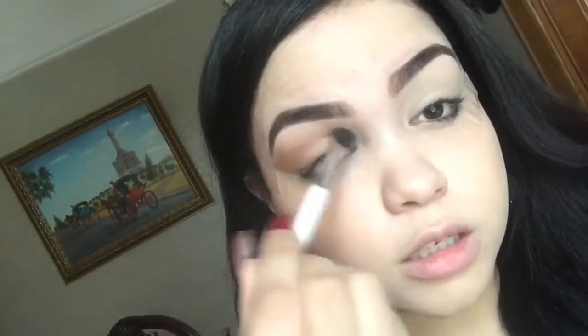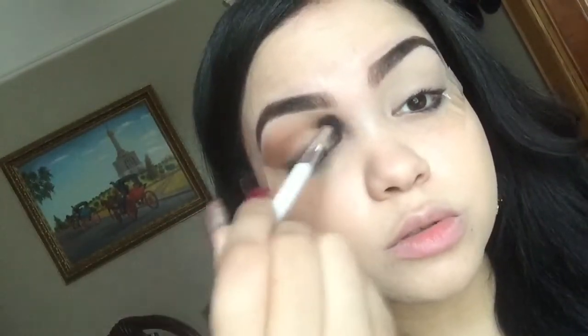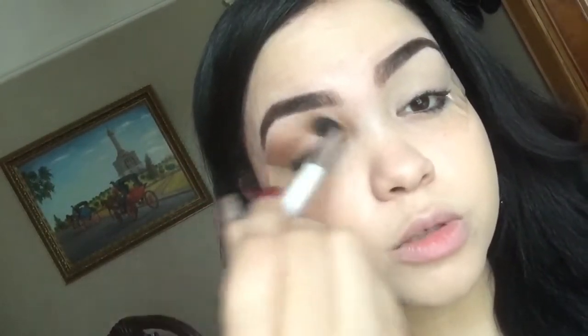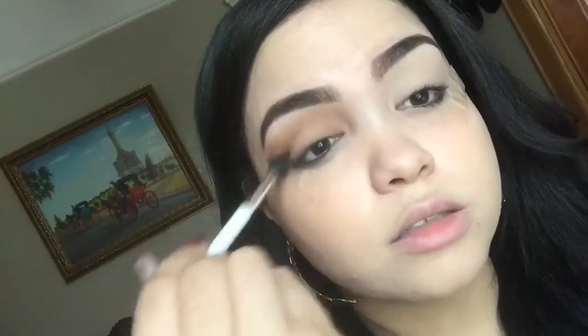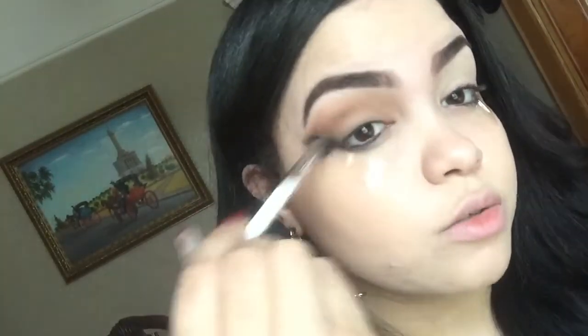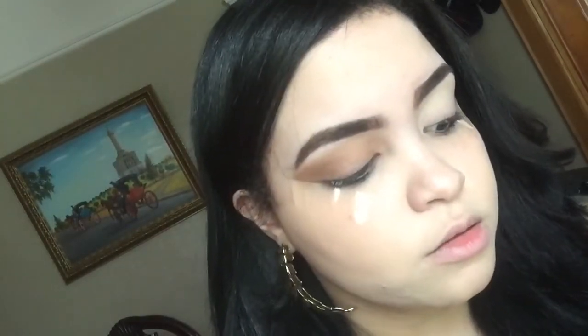And I always start in the outer corner because I want most of the darkness to be there, for this look. It helps to blend when you tilt your head a little back like that, because it helps you kind of stretch out your eyes so you can really get in there. So same thing on the other side.